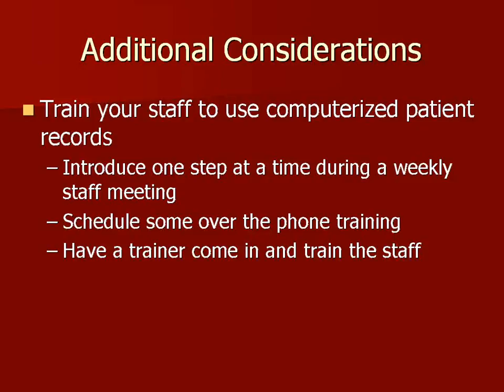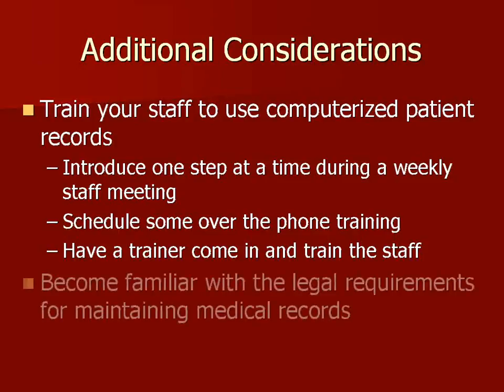Another thing that I want you to become familiar with is legal requirements for maintaining electronic medical records in your area. Regulations can vary from state to state, so be up to date on your legal requirements.